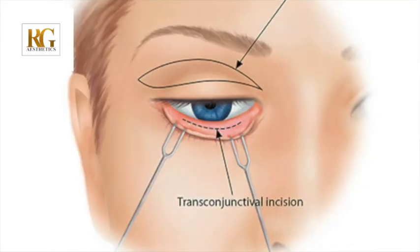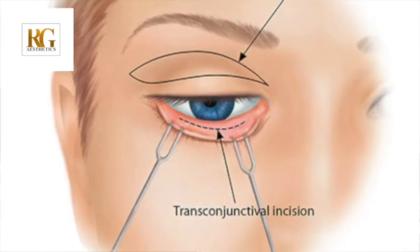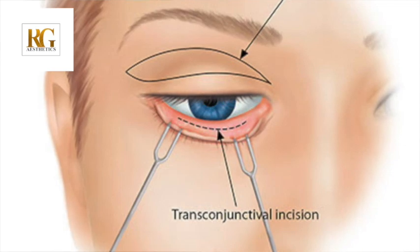The other way is doing a transconjunctival blepharoplasty, in which we go from inside the eyelid and we invert the eyelid and go through the conjunctiva. We take out the fat, and this procedure is done in some individuals in which we don't think the lift is needed.